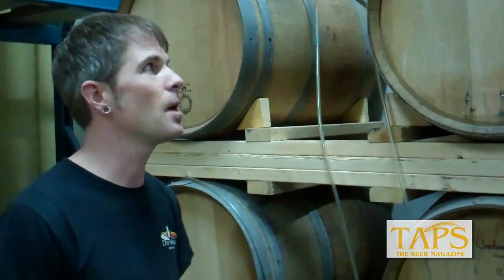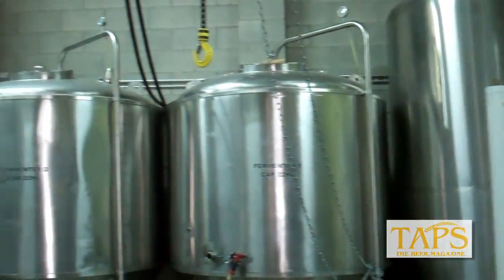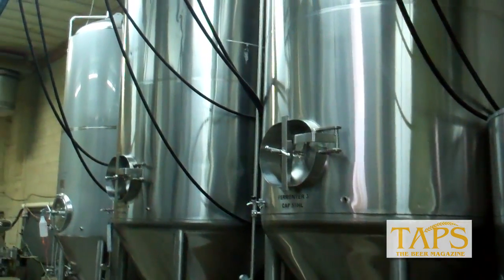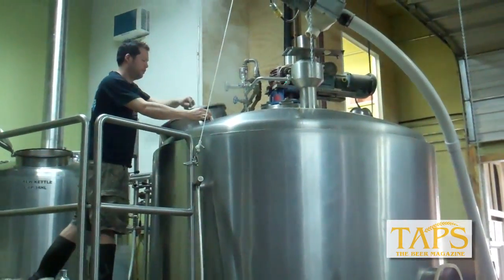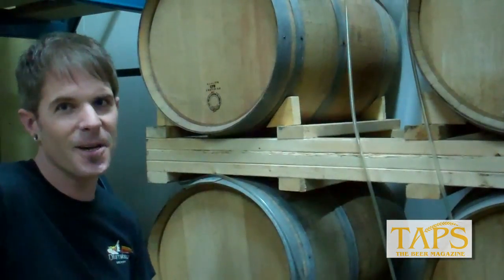So this is something that, as space permits, we'd like to expand. Right now we're really only equipped to do about 2 small releases a year just because of space limitations in the brewery. It'd be fun to expand it a little bit more when we get a chance. And of course we're just learning about this as we go too, so every batch is a learning experience for us, but it's a lot of fun.